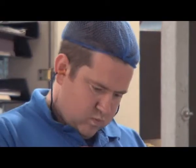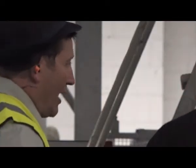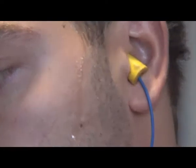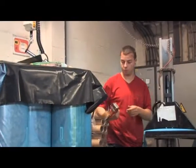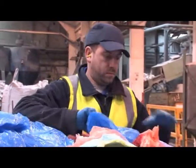Noise is an important part of everyday life, but at too high a level can cause permanent hearing damage. Whilst at work, you may be exposed to loud noise for extended periods. If hearing protection is not worn, it may result in gradual, painless, and irreversible damage to your hearing.